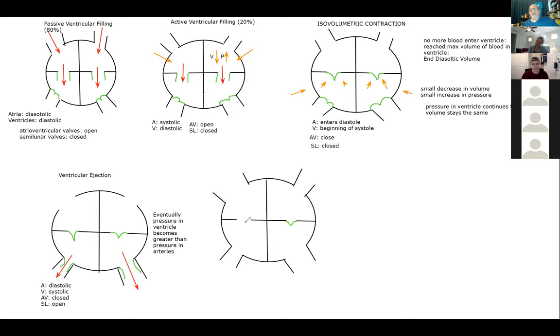AV valves are still closed, but you have the right idea. Absolutely. Our atria are diastolic. But eventually what happens is our ventricle starts to enter diastole itself. It stops contracting. As it starts to enter diastole, the pressure in the ventricle starts to drop.